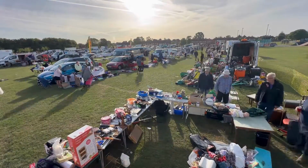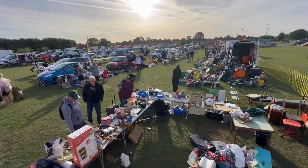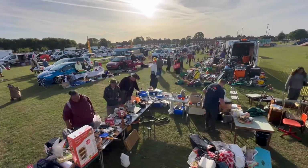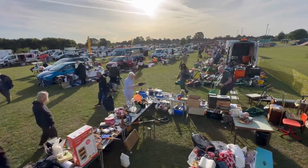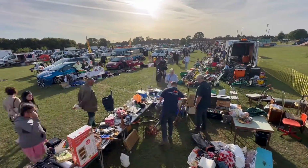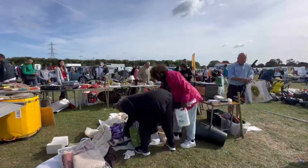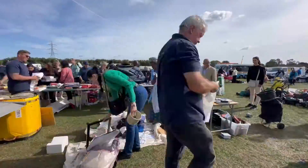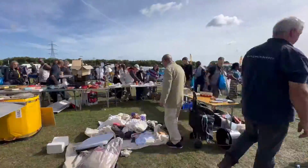Well, look how nice and busy it is. There's loads of people there throughout the whole car boot. When we first pulled up, it seemed really quiet, but it soon picked up and got busier and busier as the day went on. Here's a different angle for you, just to give you a full aspect of what is going on. And as you can see, it gets a lot busier.